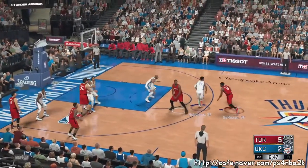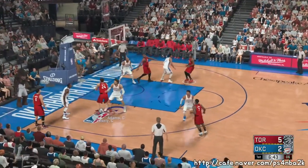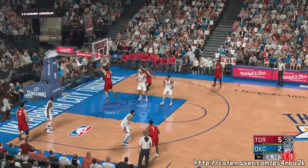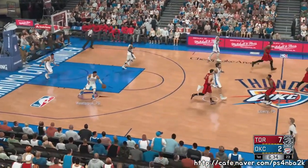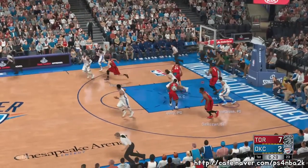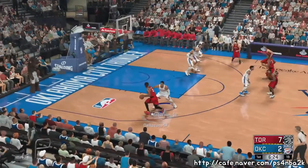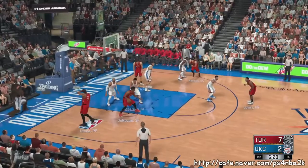Now here's DeRozan. He feeds it to Vesely. Down to 5 on the shot clock. Sweet move. And he lays it up and in. Vesely's got his first 2 points. Oh, that is just weak defense there. I'm pretty sure that was not the plan to give him those kind of baskets at the hoop. It's something they better correct quickly because he'll start running wild if they don't defend him any tougher than that.